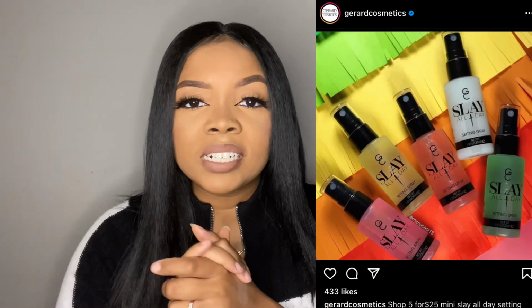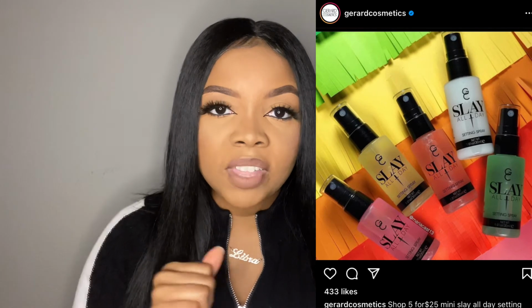There's another brand. I think it's called Gerard, if I'm pronouncing it correctly. They were really well known for their setting sprays, so I'm going to have a picture up of their brand too, so y'all can check that out. But yeah, that's it. That completes all the steps to making your makeup last all day and without getting oily or anything.